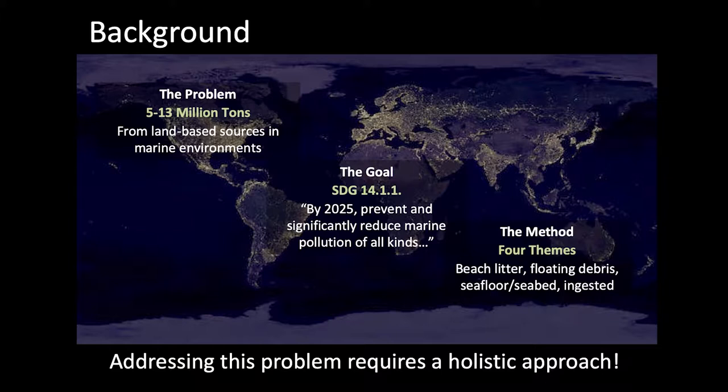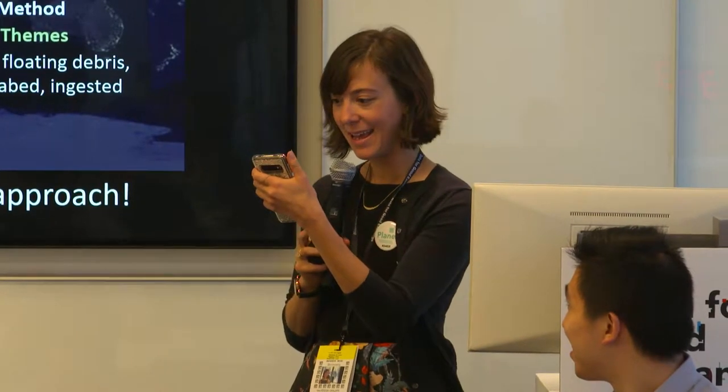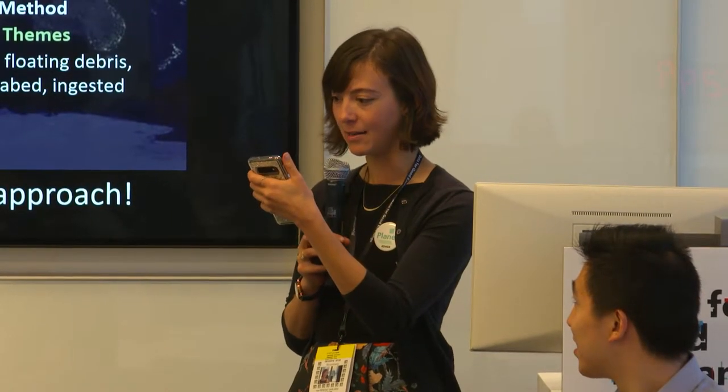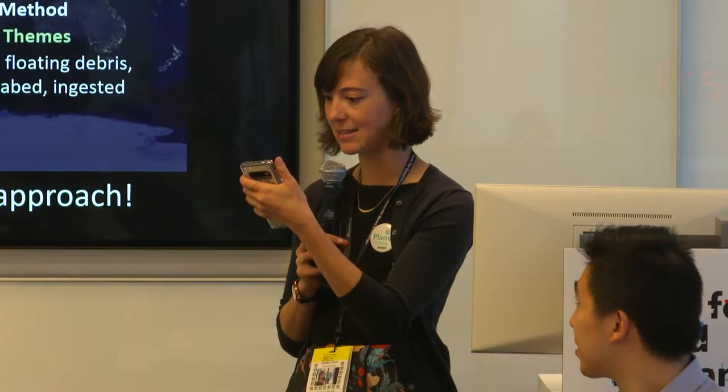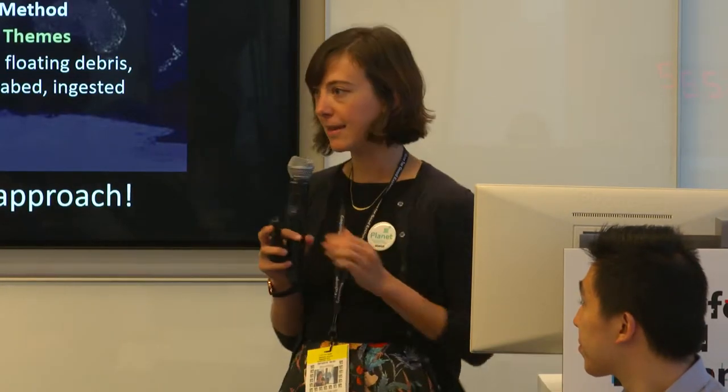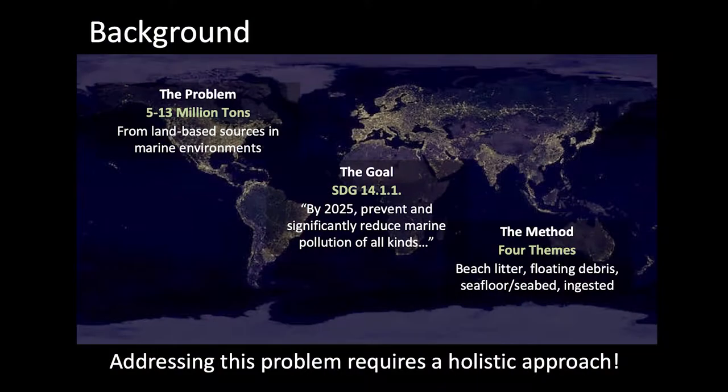The goal, SDG 14.1.1. I'm not a statistician, so I was looking this up on my cell phone. By 2025, prevent and significantly reduce marine pollution of all kinds, in particular from land-based activities, including marine debris and nutrient pollution. And the method for measuring this looks at four different types of data collection: beach litter, floating plastics debris, pollution in the seafloor and seabed, and then also plastics that have been ingested in various biota, such as seabirds.